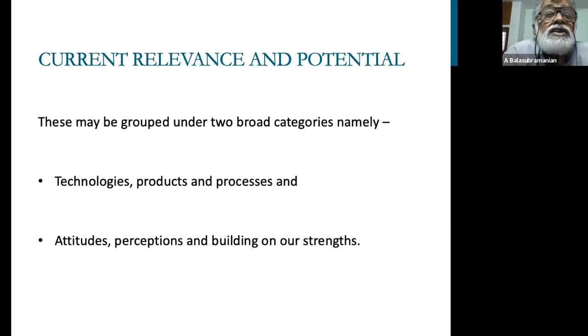Now, to address this question of what do we think is the current relevance and potential of this? Is all this meaningful or important as history? Yes, of course, it's important and meaningful as history. But does it have any more or a wider meaning than that? If you ask the question, what is its current relevance and potential?